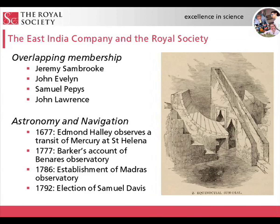Also on display is Robert Barker's account of the observatory at Benares, which was published in 1777 in Philosophical Transactions. In this report, Barker indicates that Brahmin priests in Benares were aware of approaching eclipses of the sun and moon, but he was unable to determine from conversation how they gained this knowledge. He was informed of tables written in Sanskrit, which few now understood.